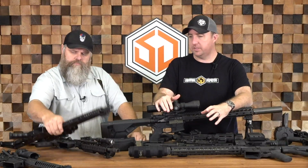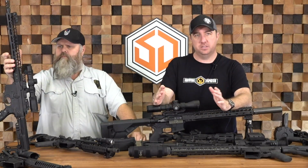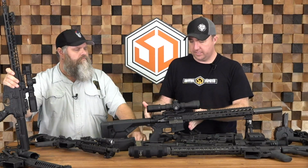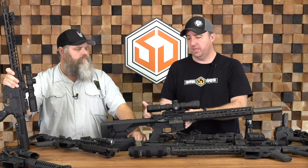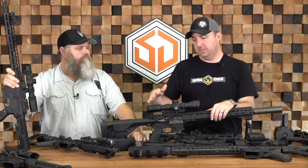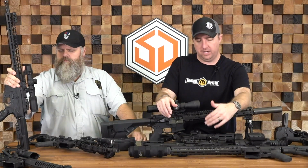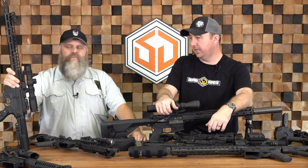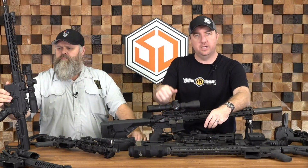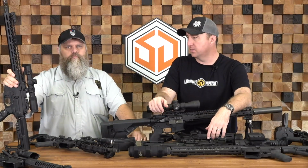I don't have one here today, but the F4 Defense SF10 stands for small frame 10. It's pretty much the same size receiver as an AR-15. They've just taken all of the extra bulk out of the back of the lower and shortened it, so you can get a lighter, more compact AR-10, and it still feeds .308s. That's what my other hog gun is. It's an AR-10, but it only weighs like 7 pounds.